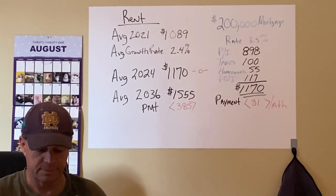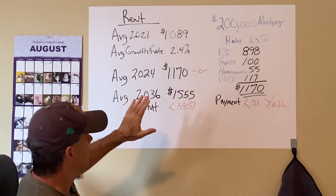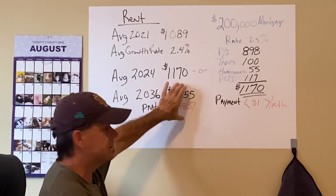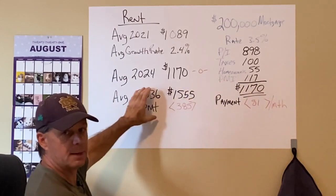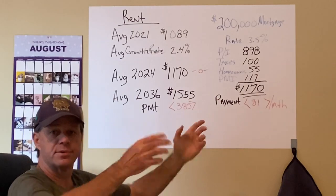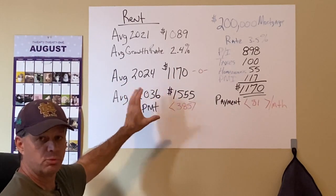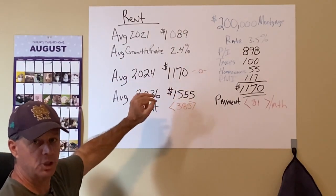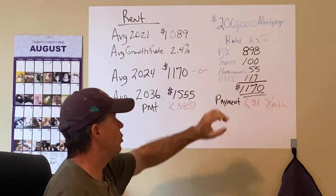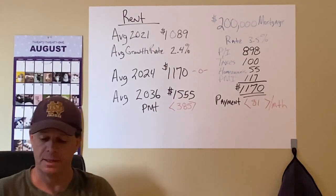So, two things we need to know is, one is that this always changes. We've talked about this, and this stays relatively the same. So as time goes on, this will eclipse this. When? Depends on how much house you buy, blah, blah, blah. But this has a growth rate of the whole price of 2.4%. This has no growth rate other than your taxes and your homeowner's insurance, which are just pieces of the total payment.